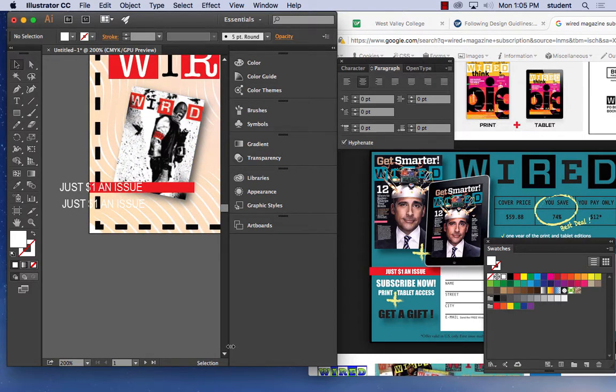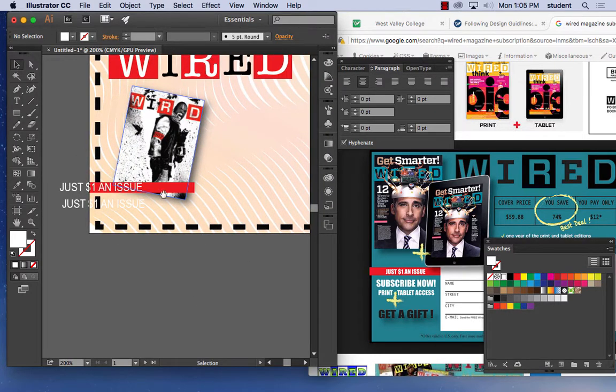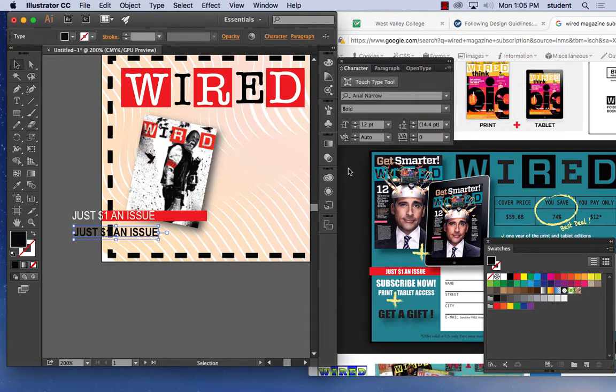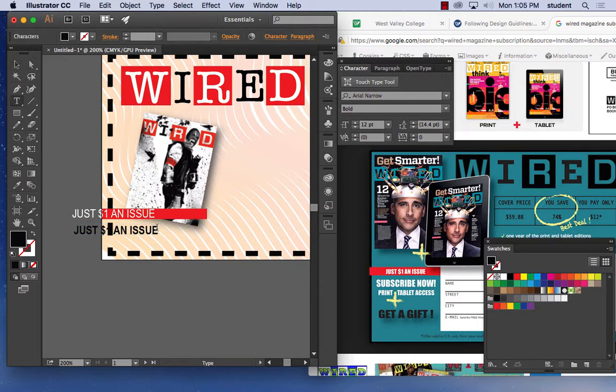Okay, this is killing me having to work with such a small window. I just want to make this black and make it bold and change the text. And then I'm going to put them both back where they should be, kind of right there.